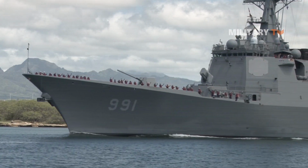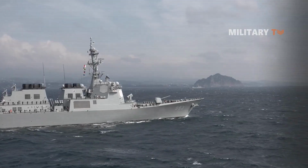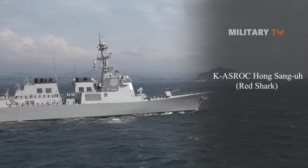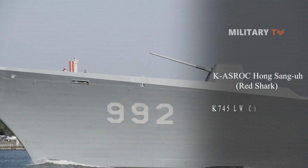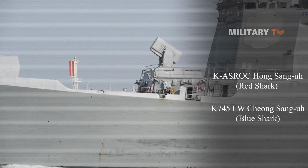Another significant feature Sejong the Great carries is the anti-submarine warfare armaments, consisting of both K-ASROC Hongsang-A Red Shark anti-submarine rockets and 32 K-745LW Cheongsang-A Blue Shark torpedoes.